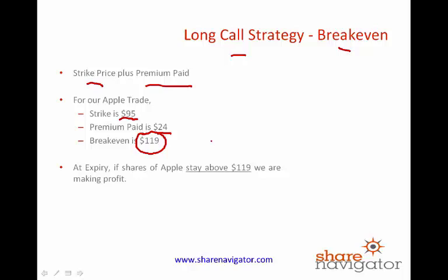Having said that, don't forget if the shares do move up, the delta moves up as well. So in the short term, you can still make a profit if the shares only go up $1 or $2. But assuming we're now at expiry Friday, you're waiting to hit your target price, it needs to get over 119.